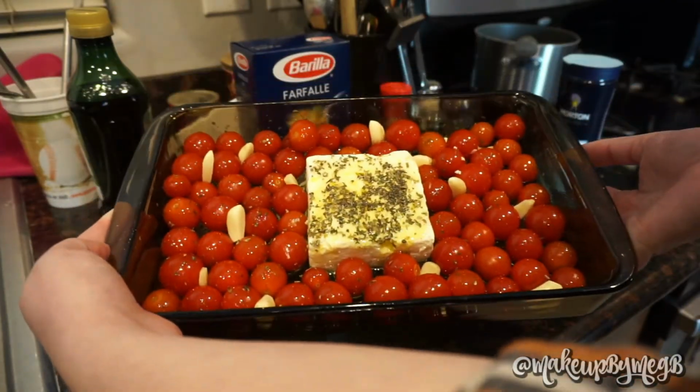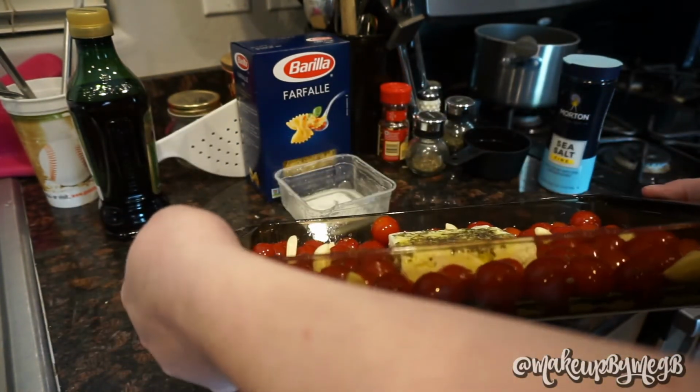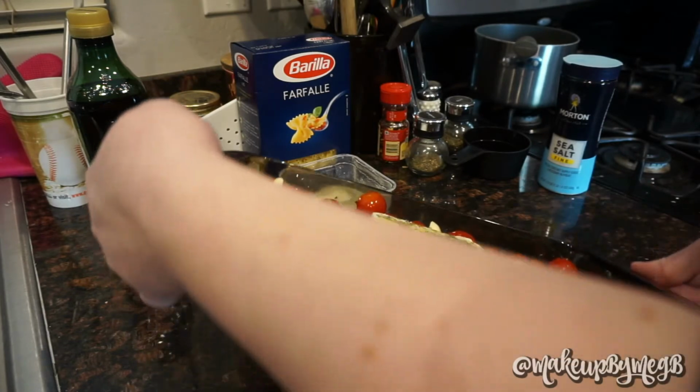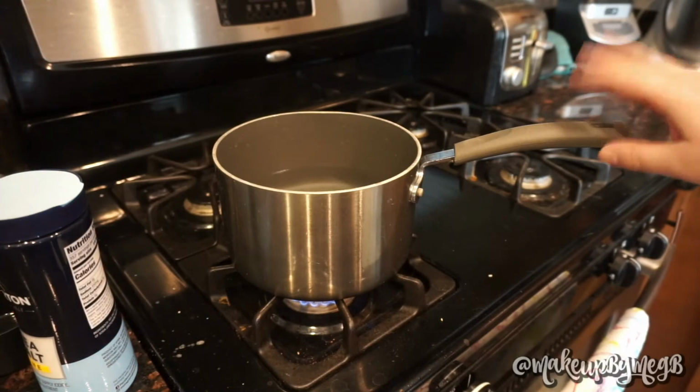This is what our baking dish looks like. I'm gonna stick this in the oven at 350 for about 35 minutes. You pretty much just wanna wait until the cheese is nice and melty. While that's cooking, I'm gonna get my pasta started.